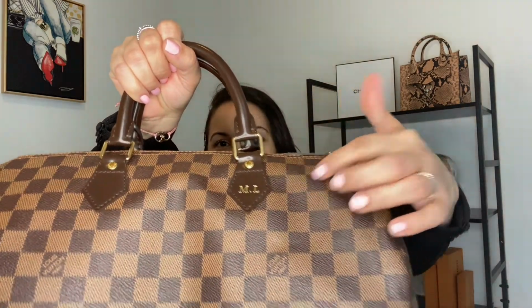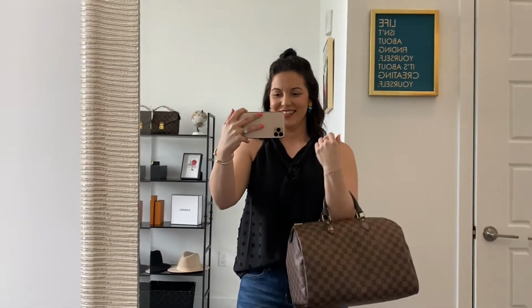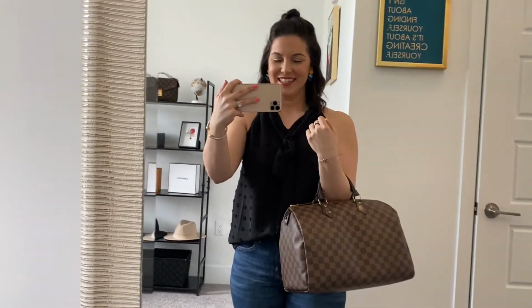I actually recently did a review about this bag, so I won't go into much detail, but it is my Speedy 35 in the Damier Ebene print, and I absolutely love this handbag. It does have my initials hot stamped there, which is one of the main reasons why it's never gonna leave my collection. It just holds so much sentimental value. So I'm really excited to keep this one for the long haul.